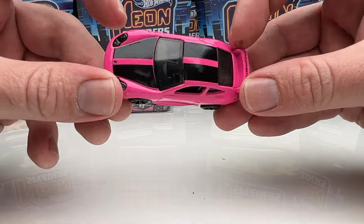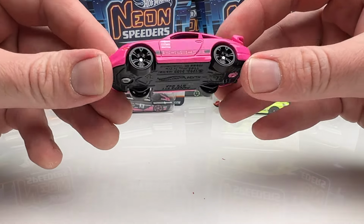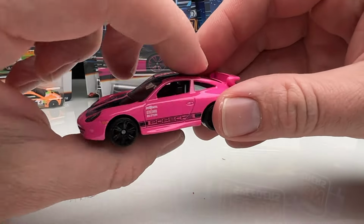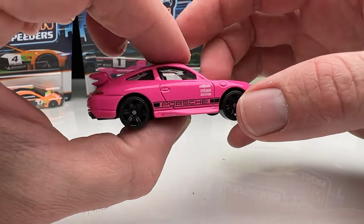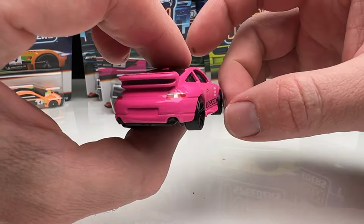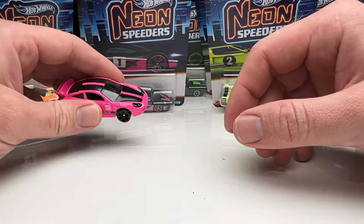I don't know. The wheels look pretty good. Overall, pretty decent. Plastic base, metal body, plastic tires, and I think that's going to be the case for all of these. And then, of course, this brightly colored. Look at my turntable here. Look at that. All right, so we got that.